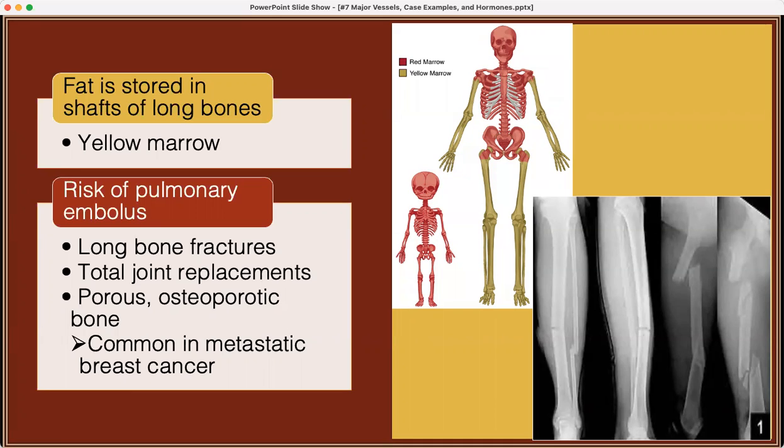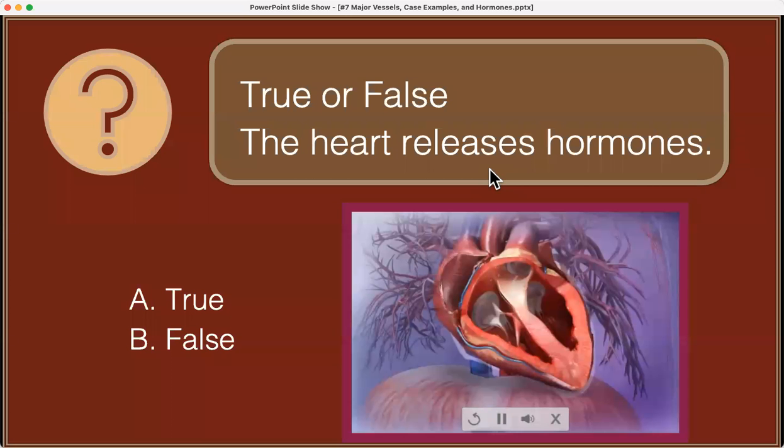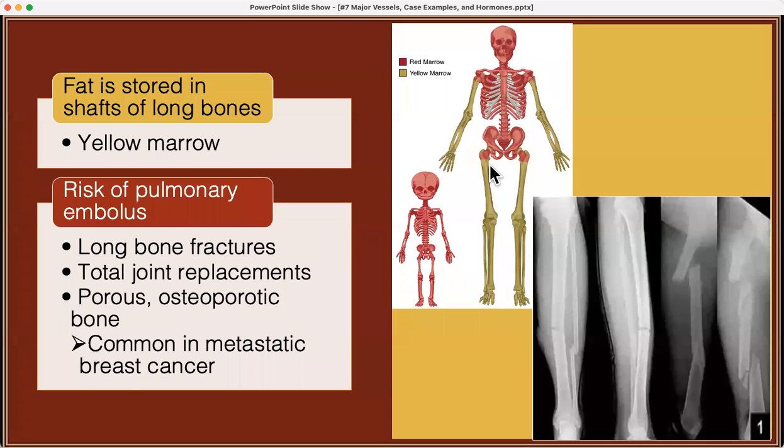I wanted to show you this image, how as you become an adult, that fat replaces the bone marrow in these shafts of the long bone. So repair of these displaced long bone fractures is particularly important before there's any risk for fatty emboli to occur.